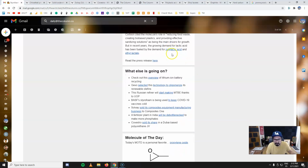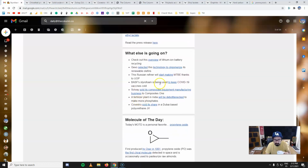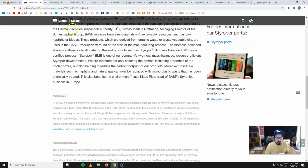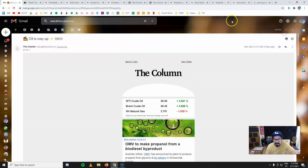What else do we have here? A Russian refinery will start making MTBE, methyl tert-butyl ether. Oh, something on COVID. BASF: Styrofoam is being used to keep COVID-19 vaccines cold. Well, that's interesting to see. If I worked at BASF, I would be very happy to work in this company, which is always doing great stuff. Last two emails.